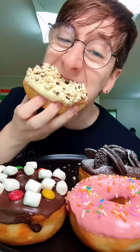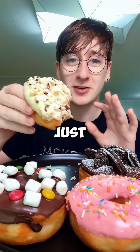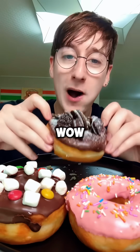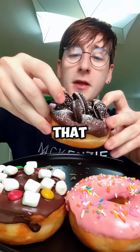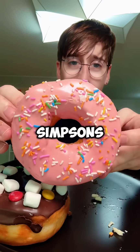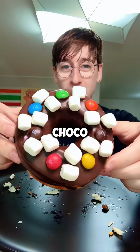White chocolate donut. Awesome flavor, but it's just a bit lacking compared to the heavy hitters we just had. Oreo donut. Wow. First Oreo donut I've ever had that doesn't just have stale cookies put on top. This is fresh. A Simpsons donut. Choco marshmallow.